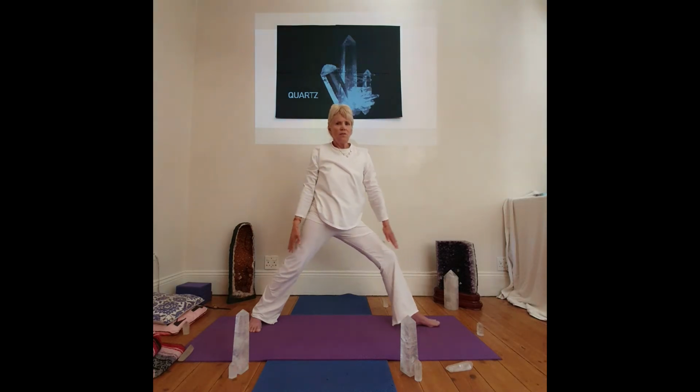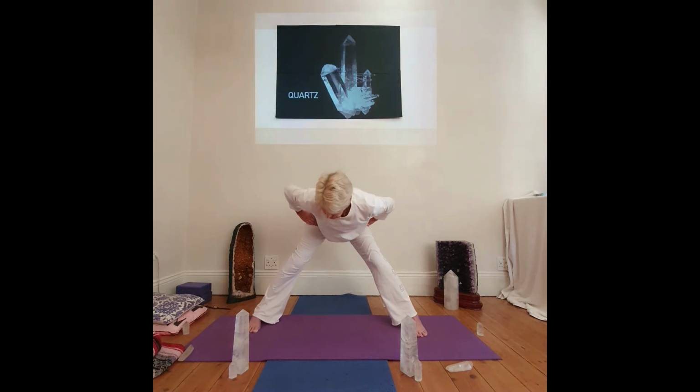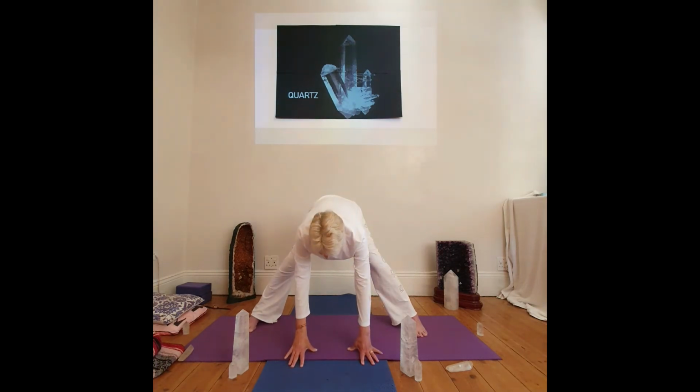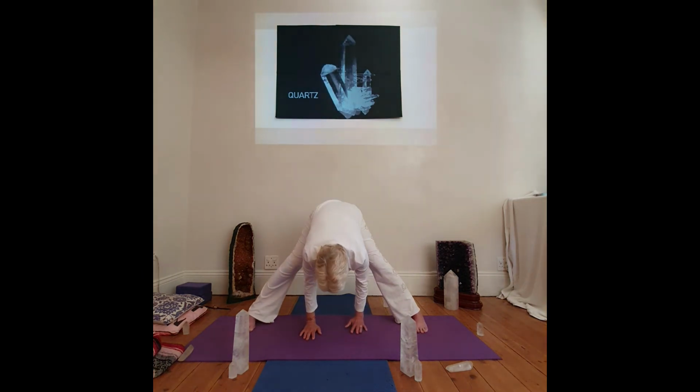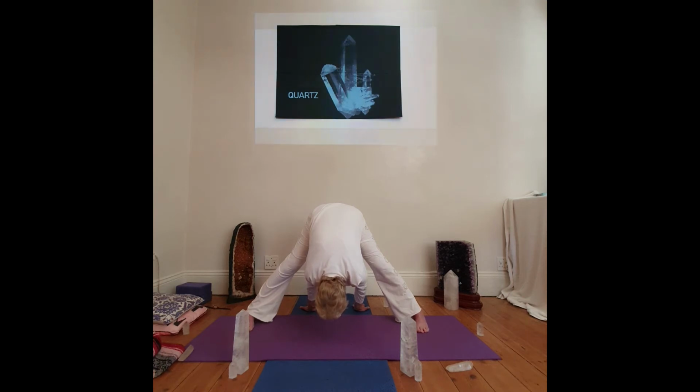And then slowly release. Pigeon toe both feet. Take your hands onto your hips. Lift your chest and come back into a tabletop with a wide stance. Then bring your hands down. Walk your hands between your legs. Let your head hang. If you want to, you can take your hands behind you. So you're coming into a wide, beautiful forward bend.